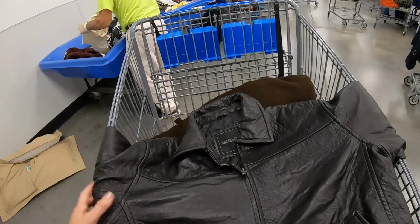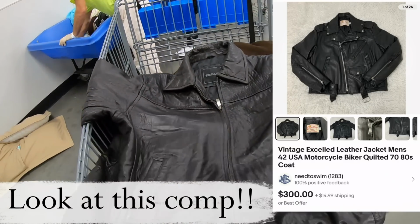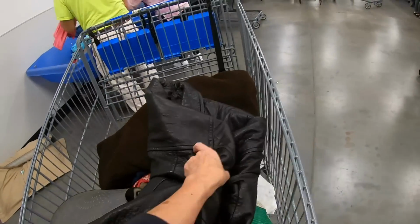My digging has paid off. I found this beautiful leather excelled motorcycle jacket, extra large. I don't see too many flaws. Super soft leather. All right, so we're definitely taking that.